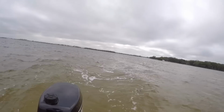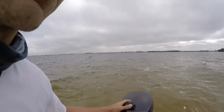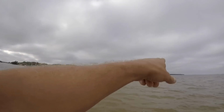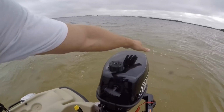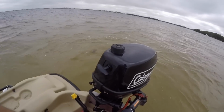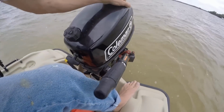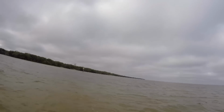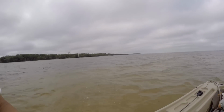Alrighty. Hopefully this isn't too big of a mistake. The wind's coming that direction, and that's the direction I want to go. The water's really skinny, so I'll take the extension handle off and raise the motor up. We'll see if the wind will take me over there. I might need to help with the paddle just a little bit.